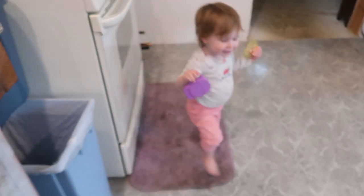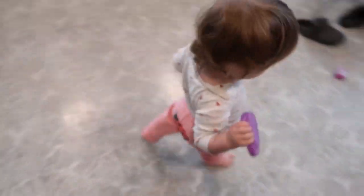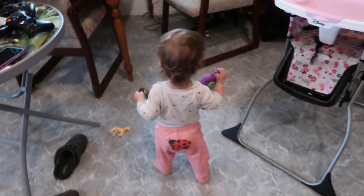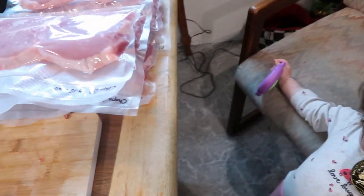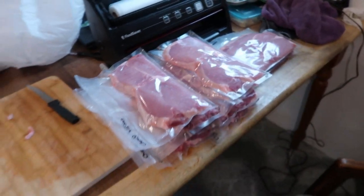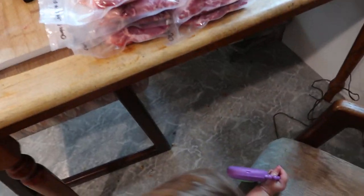So then I get these pork chops packaged. Well, she's back on the rug being a weirdo. Oh, now that she saw me get the camera, she runs off. But move that away so she can't get it. Finished all the pork chops. Excuse me. Go play. Go on, your mommy's away. Thank you.